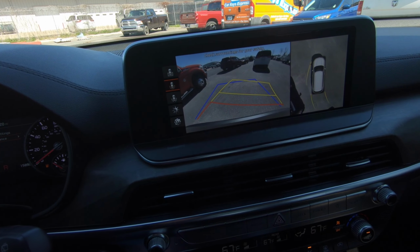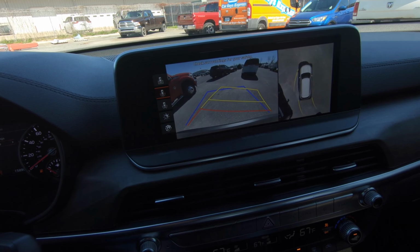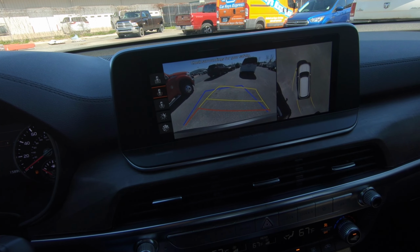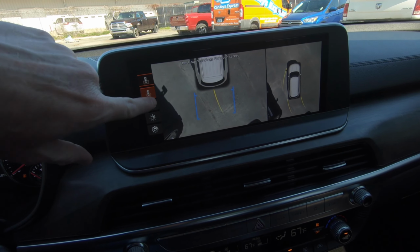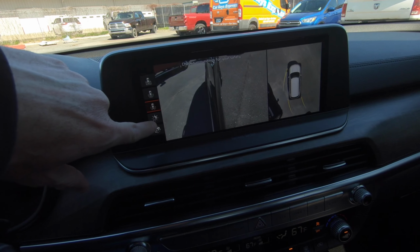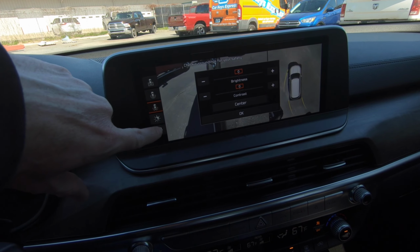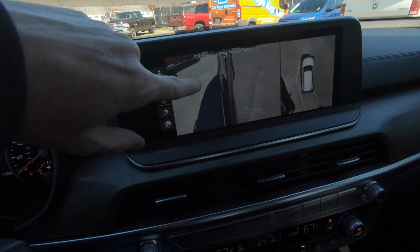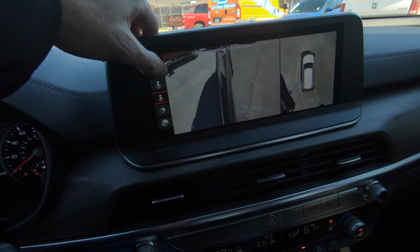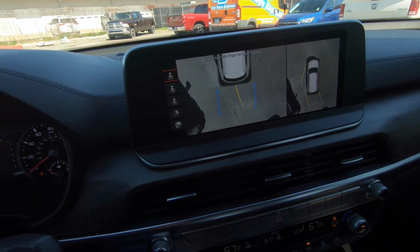You have the multi-view camera here, the 360-degree view overhead right there. There is a lot of ability here to take advantage of what's going on around you and see what's going on around you. But you know what? One thing that I really like here, look at what we have right here. It's one of those side view cameras. That's not the only thing.